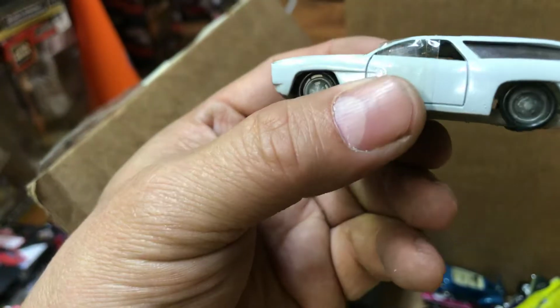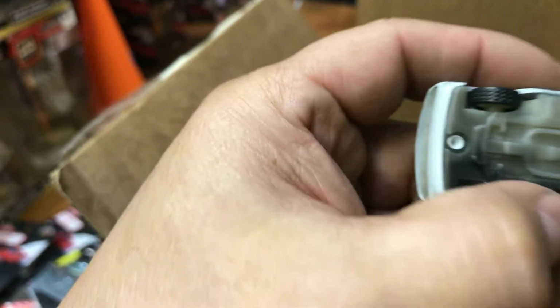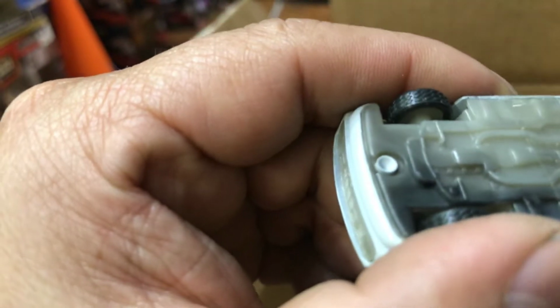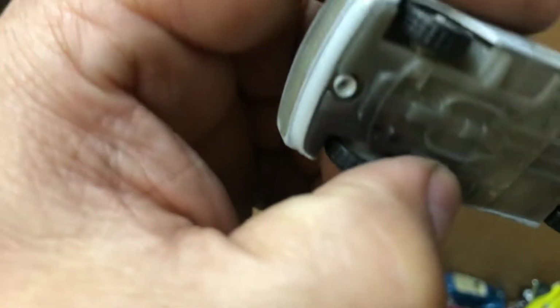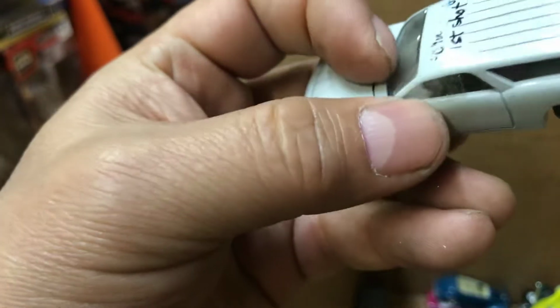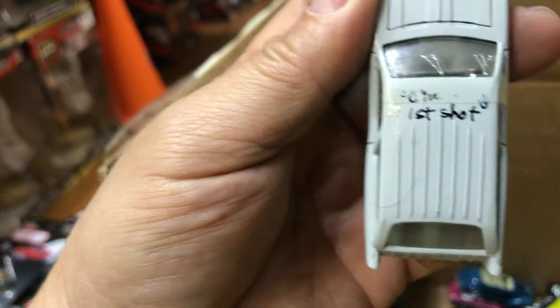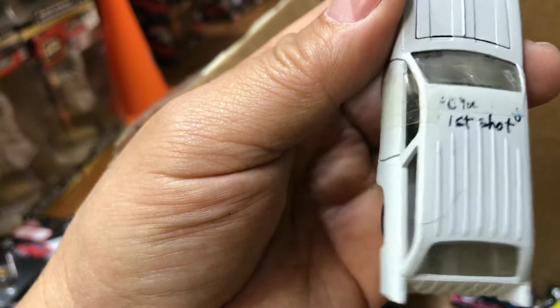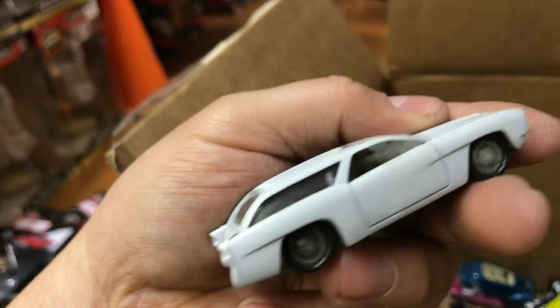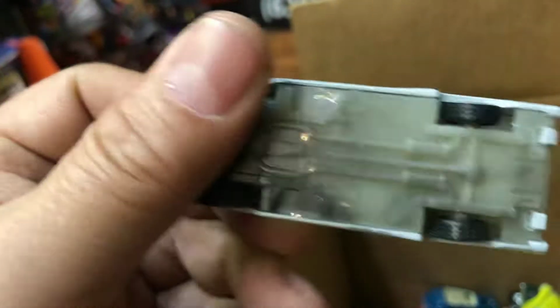Let's see what else I have in here. Wow, this is definitely a prototype. All plastic, no name on the bottom. Rivet's not punched. Well, looks like the rivet is still intact right there. They haven't sealed it. It has tape around it. And on the top it says first shot. So I mean this is the first one they made. It's pretty cool. It's a wagon. See the see-through plastic. Wow.